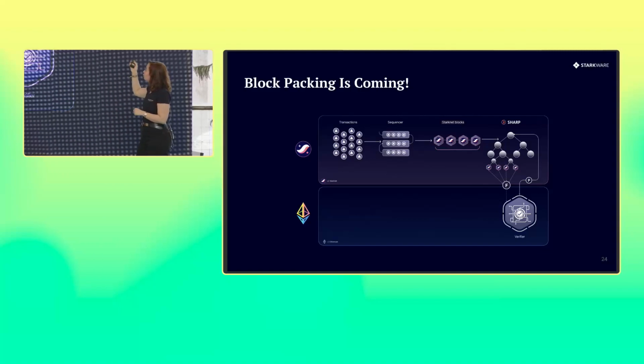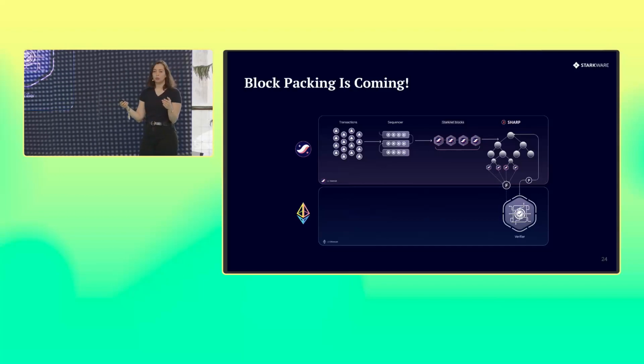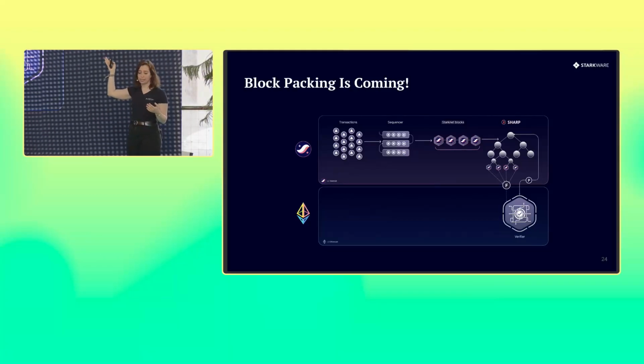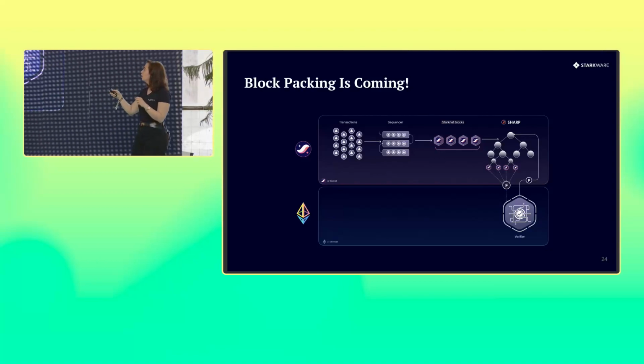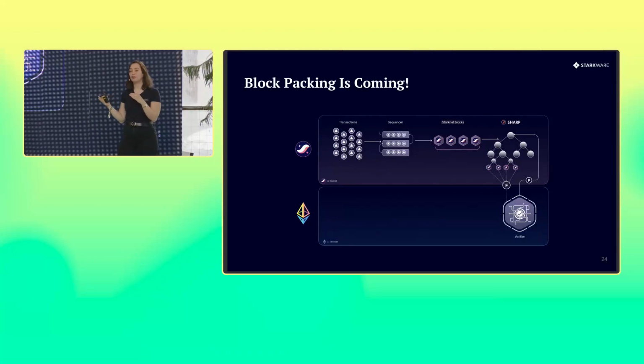And as you see here to the right, Sharp now has the new structure of the tree. So it has the tree, but it also has a subtree, which is the block packing tree. And now we send the proof of the root of this entire tree, but we also send a single fact for all the leaves of the subtree. We don't send 4 facts as before, but 1 single fact for all of them.